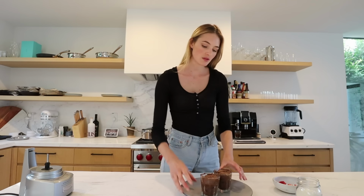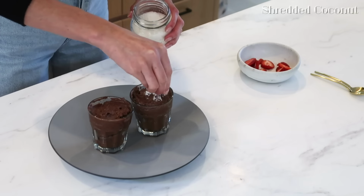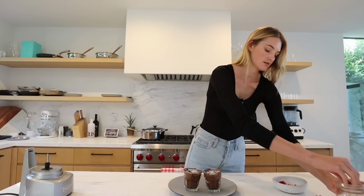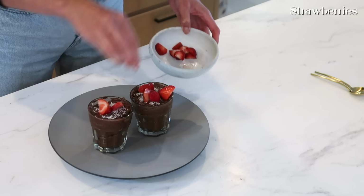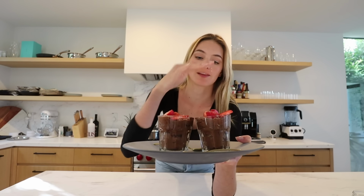There we go. So then for topping, I'm going to add a little bit of shredded coconut. And I cut up some pieces of strawberry. And ta-da! The desserts are ready. Super cute, yummy, delicious chocolate mousse. So fun and very, very delicious.